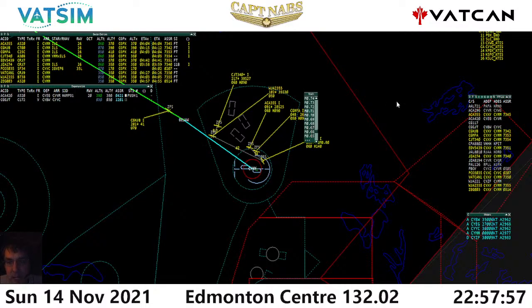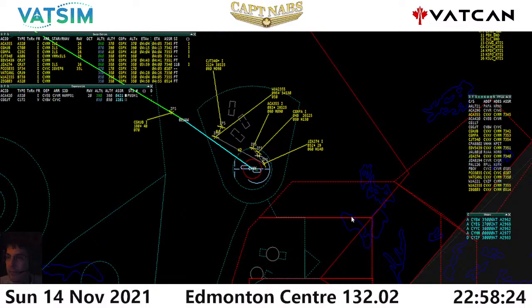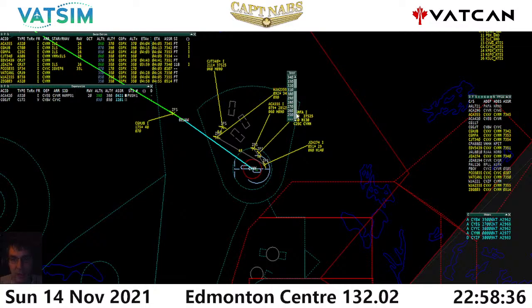Mike Foxtrot Alpha, turn right heading 130. 130 for Mike Foxtrot Alpha. Jazz 274, if I didn't say it, speed is at your discretion now. Okay, roger, speed my discretion, Jazz 274. Cargo jet 340, speed 250 for sequence. Speed 250, cargo jet 340. Edmonton Radio, WestJet 2355. Do you want us to keep our speed up below 10,000? WestJet 2355, unfortunately I cannot authorize that, so speed 250 for you as well. 250, WestJet 2355.